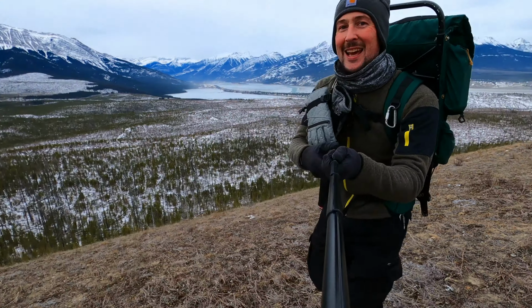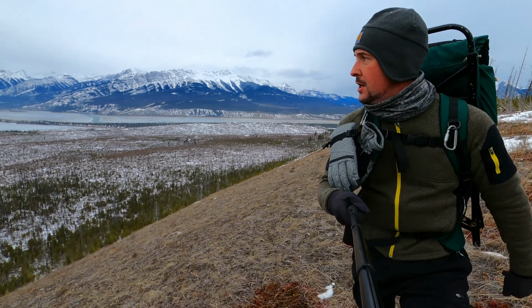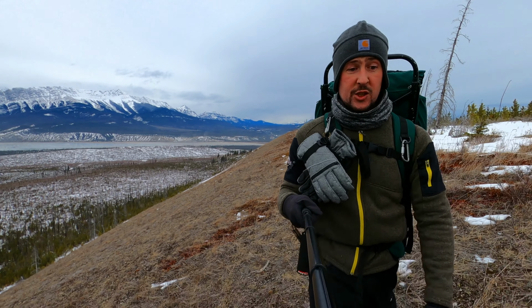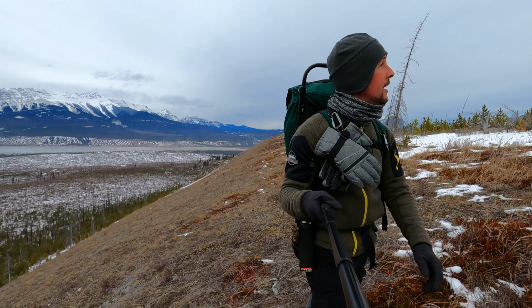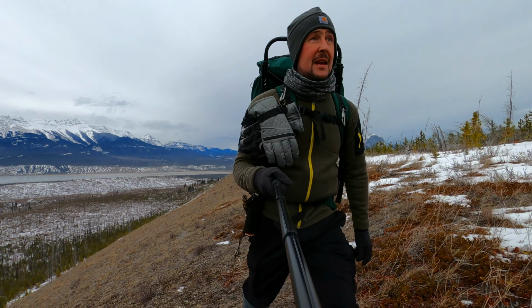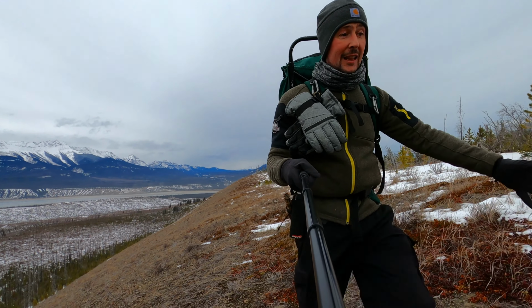And what's surprising in this area in Jasper, there's no trail. There's no trail that comes down here. Don't know why. It's a gorgeous valley, and once we get to the end of this ridge here, I have a feeling we're gonna have an amazing view of the whole valley.